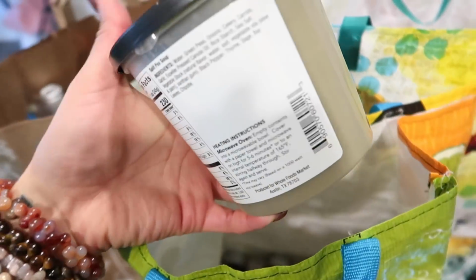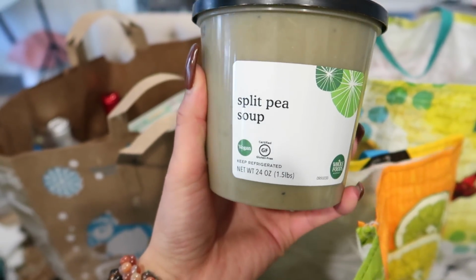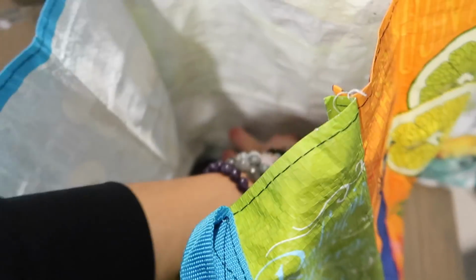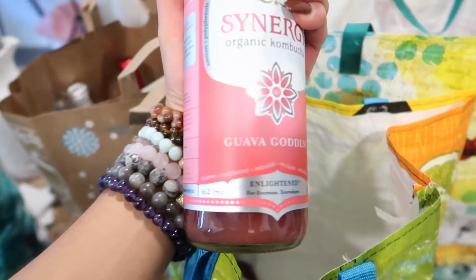I also picked up a ready meal that I can heat up, and I actually get about 3 meals out of this. Split pea soup, it's so great, it's protein packed, it's plant-based, and it's super delicious and very satisfying. And I had to get my kombucha fix, so I picked up a gingerade, guava goddess, another guava goddess.